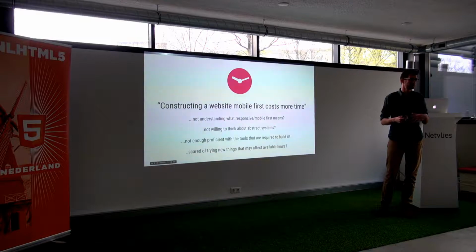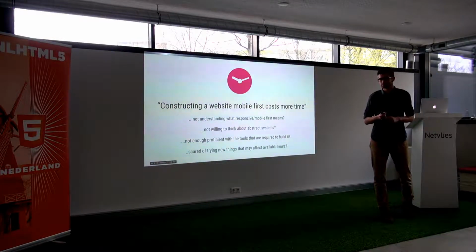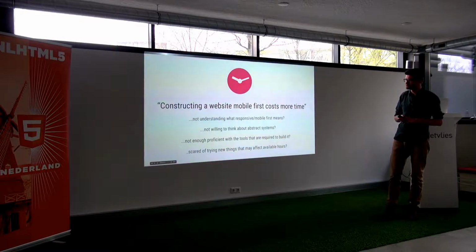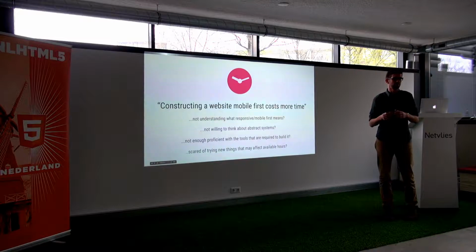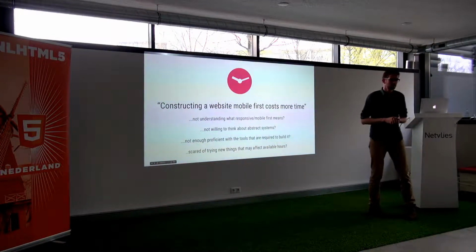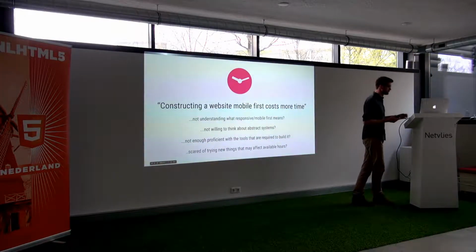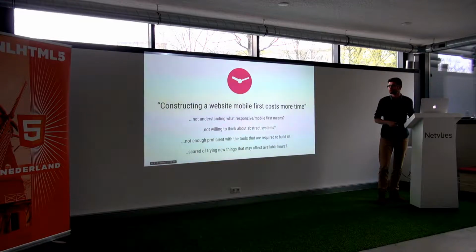Maybe this person doesn't have the technology available to make this, or is not really willing to think on an abstract level. So what I would do is try to convince this person about what is responsive, what is mobile first, and why it will save you time in the end, because you, for example, have less issues with new browsers that come in the future or new devices.